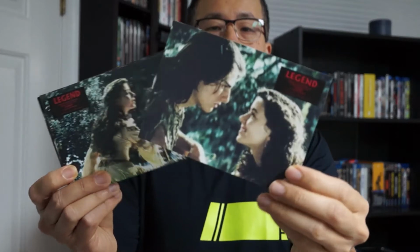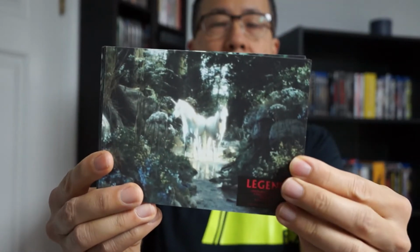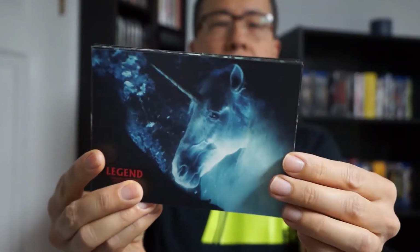And then inside the case itself, you then also have lobby cards. Oh, you have the usual Arrow card in here, advertising The Bird with the Crystal Plumage coming out in 4K. So then you have these cards, and on the back it's all written the same: no good without evil, no love without hate, no innocence without lost time darkness. You got that. So yeah, this set is pretty chock full of stuff in it, and this was $25, so it definitely dropped in price from its initial release.